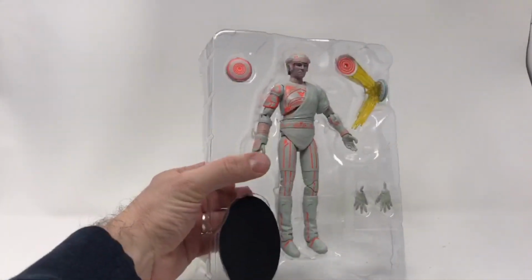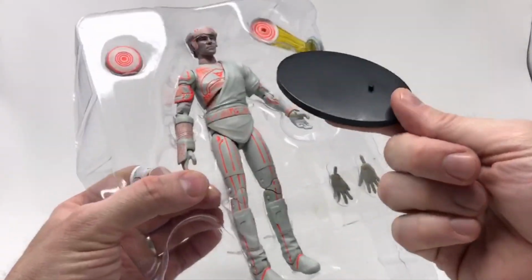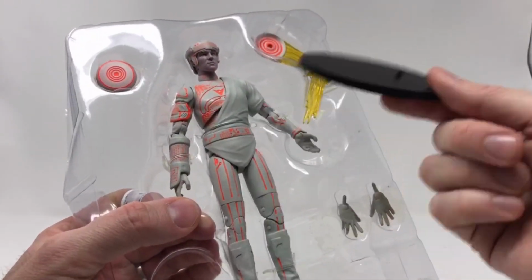So let's get this off of here. Great little logo. Love that Diamond Select is so into what they do that they give you a stand.